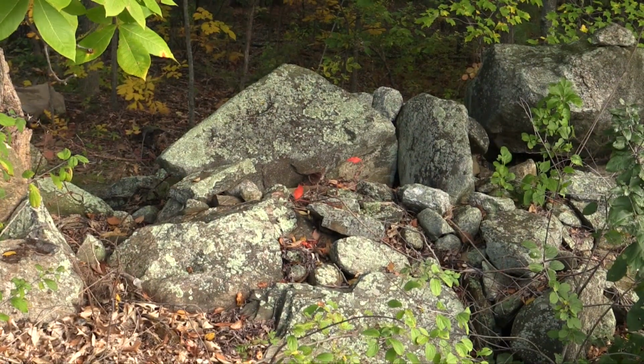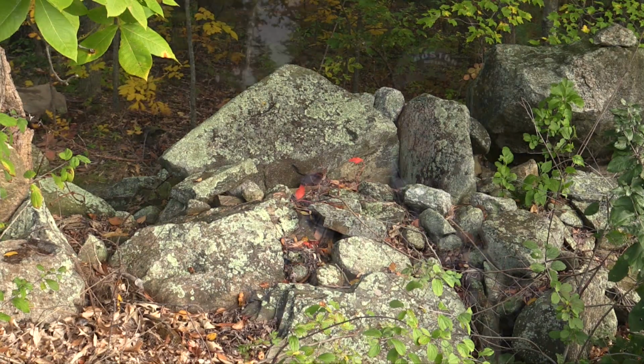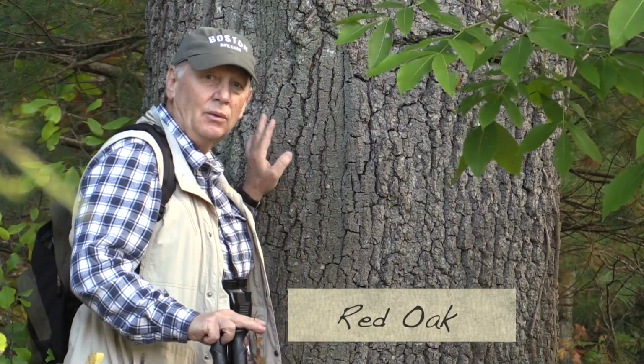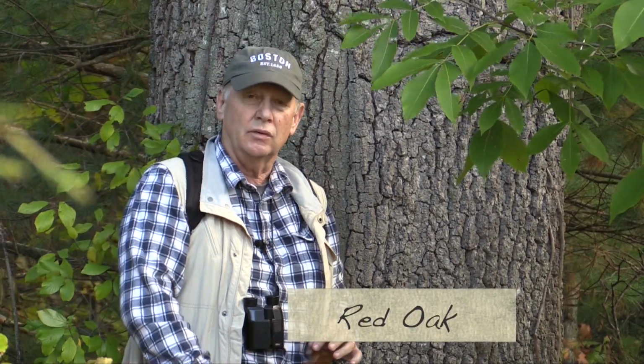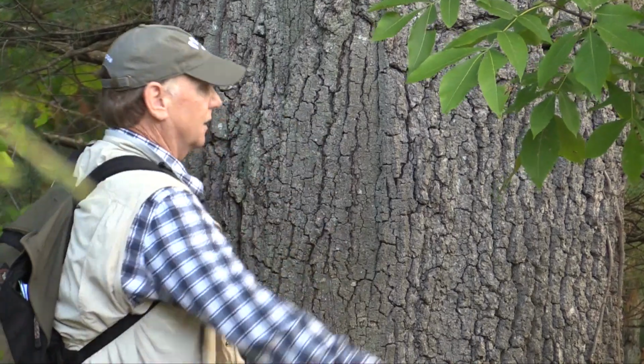There is some bedrock that clearly has not been moved, and we're going to call out some of those things as we proceed on. Well, not too far down the trail, maybe 150 feet or so, we run into a large red oak tree. And I want to call this out to contrast it with the large white oak tree we saw when we first entered the property. And this red oak tree, you can see how large it is.